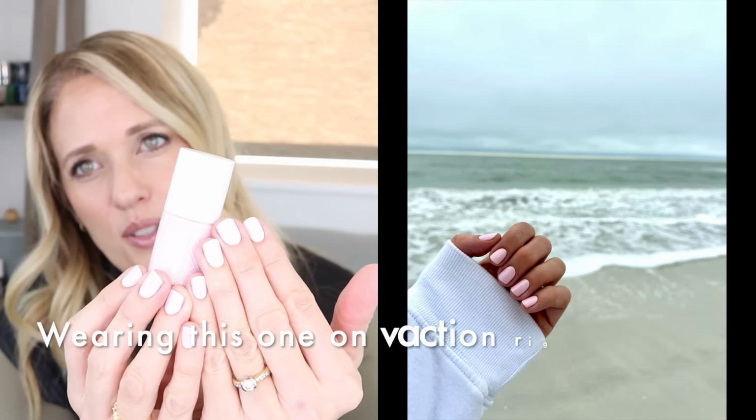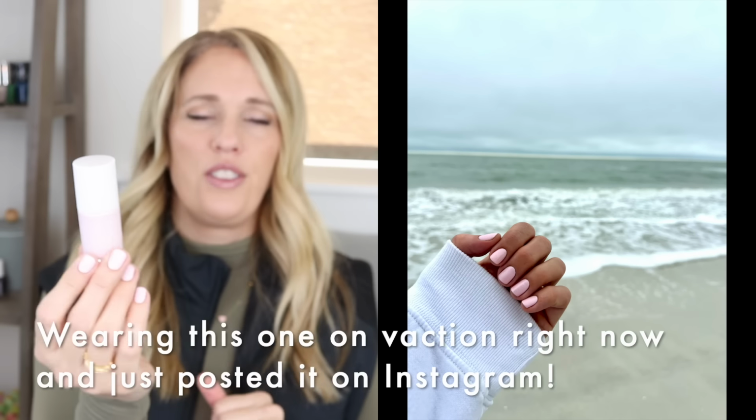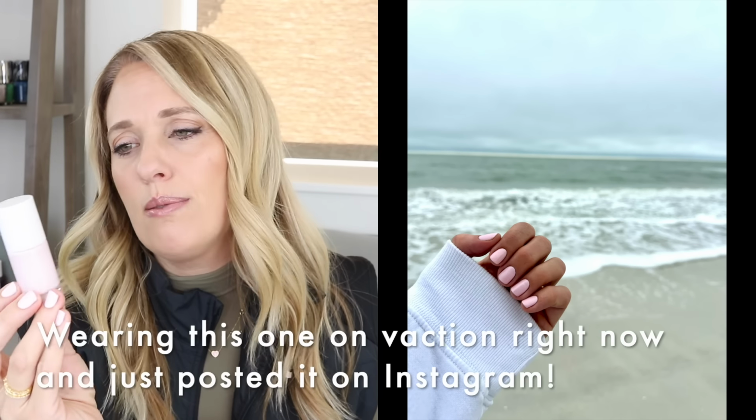Matter of Fiction was one of my favorites for such a long time, but I like the coolness of this one. So compared to Pink Sands, this one is just a little bit cooler and it pops a little bit. And like I said, this is the one I have on my nails. It's probably just going to look white here in the light, but it is gorgeous. Same kind of formula as Pink Sands. 3 coats, but man, you can definitely tell it's pink and it's a little cool, and it does just have that pop on your nails, and this one is just outstanding.